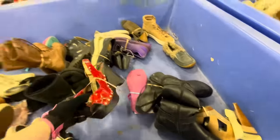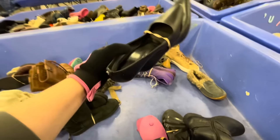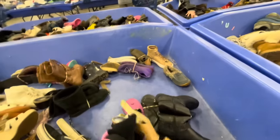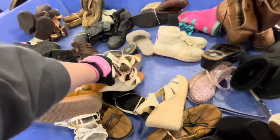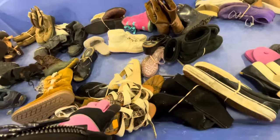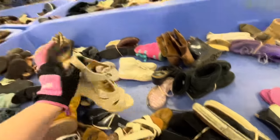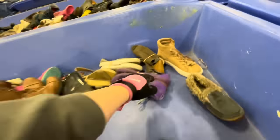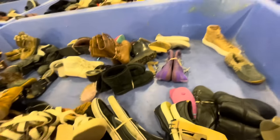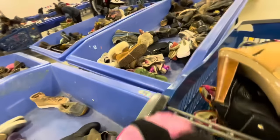Here's another Michael Kors. What in the heck? Michael Kors. Michael Kors, what in the world? Jessica Simpson. Michael Kors. Oh my Lanta, did someone just give up all their Michael Kors? I might get this one if I can find the other one.